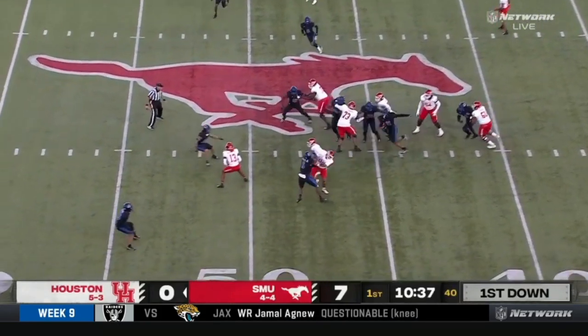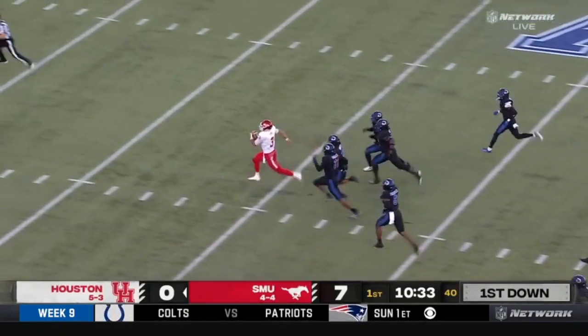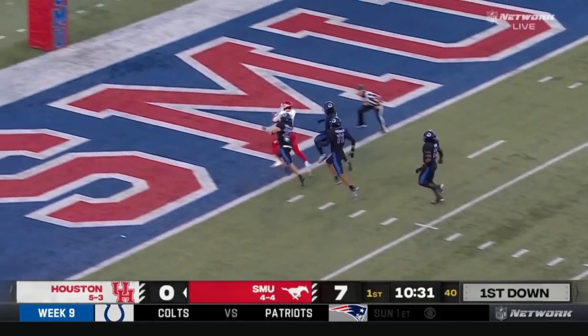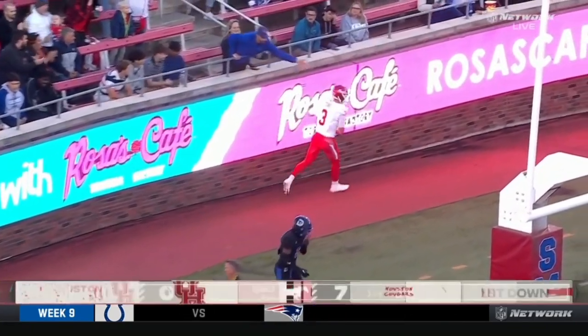Toon looks Tanksdell's direction, maybe a bit of a decoy there for the legs of Toon. A second level burst for Clayton Toon. Up and running and into the end zone. 55 yards.